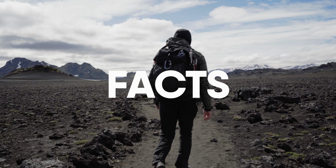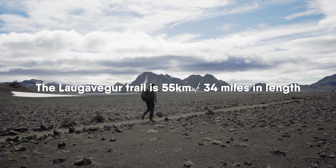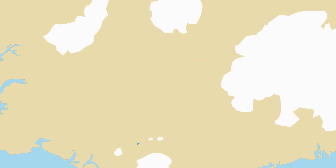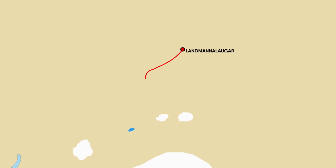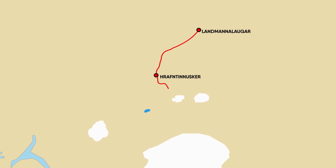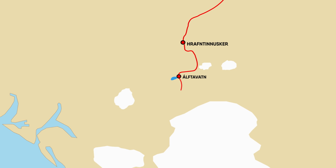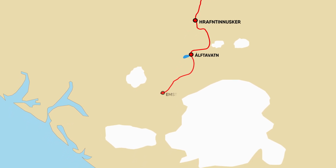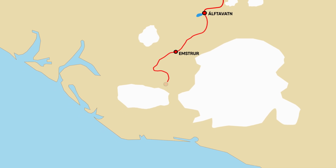Let's start with some facts. The Laugavegur Trail is around 55 km or 34 miles in length. The trail's official starting point is at Alpenglow, located in the Icelandic highlands. You'll go through colorful mountains and ascend the snowy peak of Torrentshell. From there you'll descend towards the beautiful lake of Alpenglow and pass through desert fields near Imstra, until finally the trail ends by leading you into the green valley of Torrentshell.